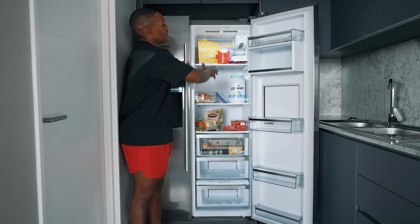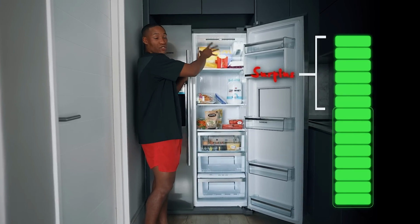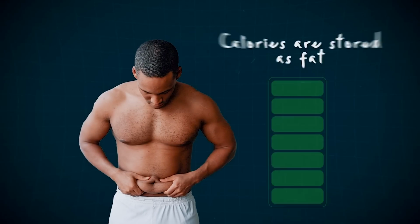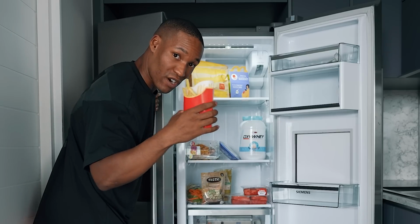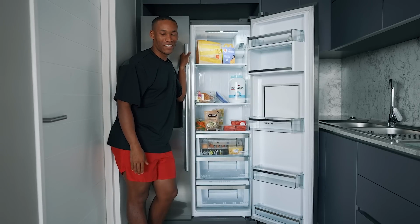And eventually, there's gonna be too many calories in here. And because these are so calorically dense, there's so many calories in these foods, your body has no other option but to store it because it has nothing else to do with all this energy. So we store the burger, we store the fries. And if you're watching this video, well, you know how it goes. Let's move on into the next part of the video.